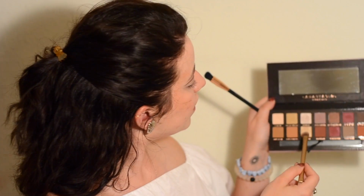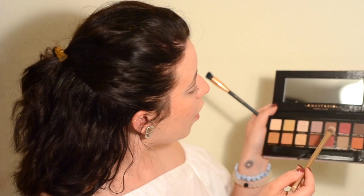So I'm just going to go in with that Primavera color, which is the color I did on the lid. And I'm just going to pull it on the bottom towards the inner corner. And that's really all I'm going to do. So I'm not going to go in with an eyeliner or anything. I really like how this wing turned out in the cut crease, so I'm just going to leave it. I'm not going to add a black eyeliner or anything like that. I'm going to keep it how it is.